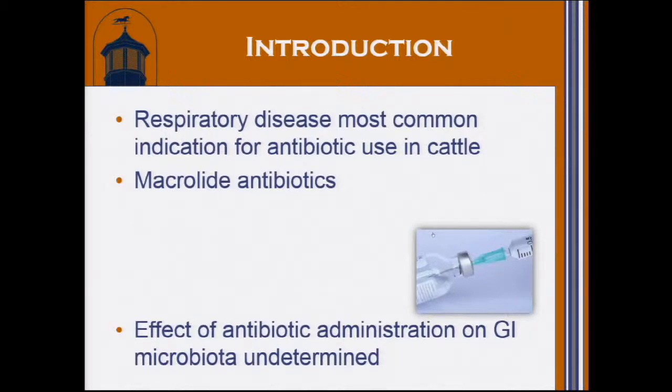So the question is, how does antibiotic use affect this GI microflora? Particularly, we've just heard a couple of really good talks that reference empirical antibiotic use by practitioners as well as farmers. And so how does that potentially affect that GI flora?